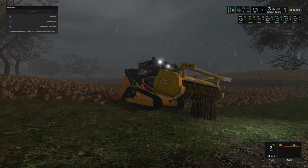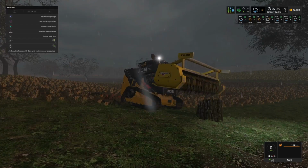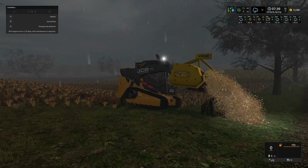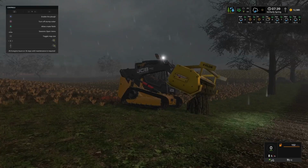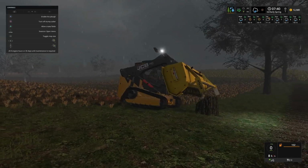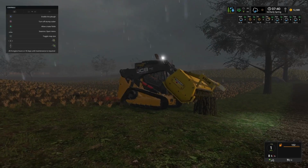And almost done with this first tree. Obviously we're not going to get any wood chips or anything, or any money from these trees. I just want to get rid of them so they're out of the way. Sometimes finding the right spot can be quite tricky.